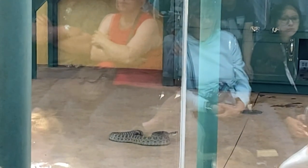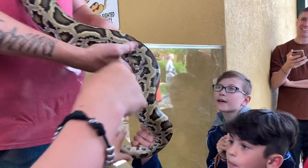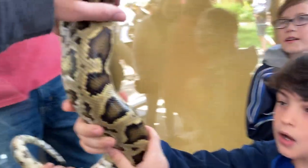Obviously, he's a friendly snake. He's wagging his tail at me. Thankfully, I've been able to dodge everything. Well, hopefully, it's never anything venomous.